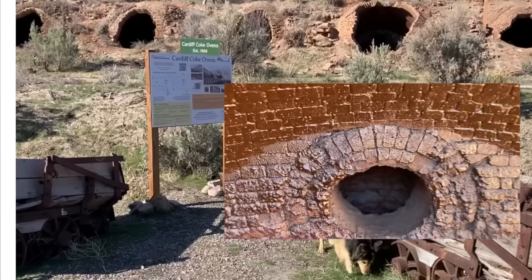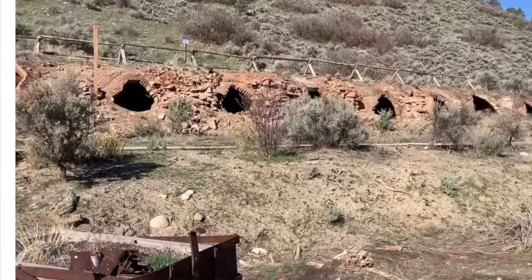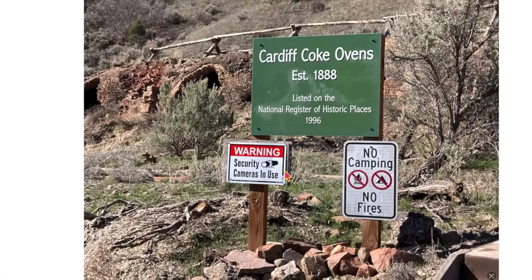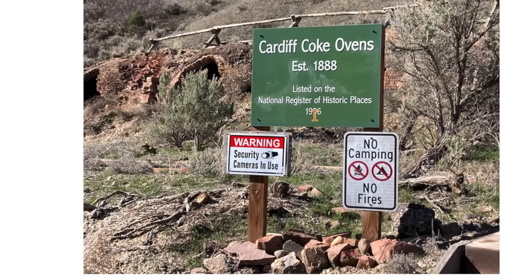So there's that sign. And here we can begin to get a glimpse of what we're dealing with here. So here we go, they didn't give a shit until 2022, and suddenly, warning, security cameras, brand new signs, know this, know that, great. Listing it on the historic registry in 1996.